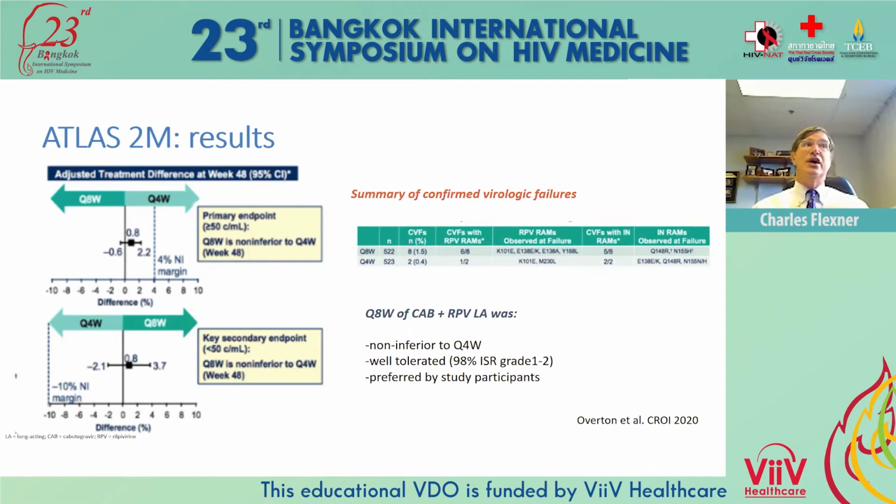And at the end of 48 weeks, the every 8-week regimen was non-inferior to the every 4-week regimen based on either the primary endpoint, that is the number of virologic failures, or the key secondary endpoint, that is the number of patients with an undetectable viral load.